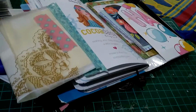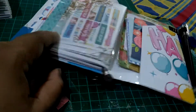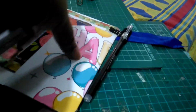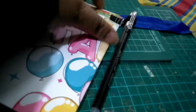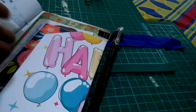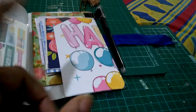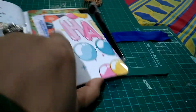So this is a floating pocket that I have made with a packaging. I like the pocket very much. I didn't want to throw it away, so I made it into a tiny floating pocket. It has tiny stickers and stuff like that, which I plan to use up. And I've also added a pen loop to this. This is nothing but a wide elastic that I have stapled on a piece of cardstock, and I have just slid that cardstock inside the pocket, and I have a few journaling cards inside.